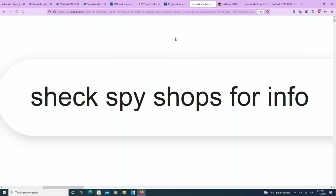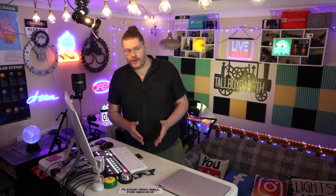All right, so we're almost summarizing this little article up. Now, check spy shops for information. If you're the kind of person that wants to get one of these things, check your local spy shops or online spy shops. But once again, it'll have to be within the regulations and rules of your country. Now, this is the part where if you want to detect if there are any cameras around, this will be the thing that you'd ask your spy shop for. Ask for one of these things.